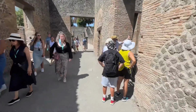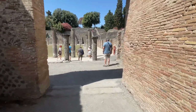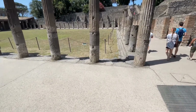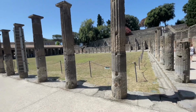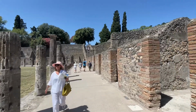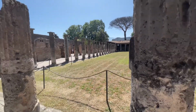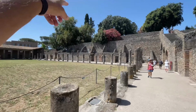But this one, stairs. Wow. Wow. Wow. It is just so big and so crazy. Man. And those stairs probably go to the temple somewhere, but look at that. Wow. And you can see the multiple floors.